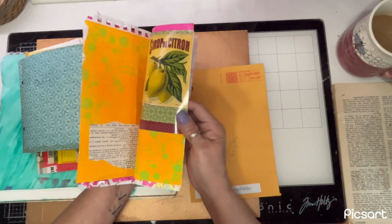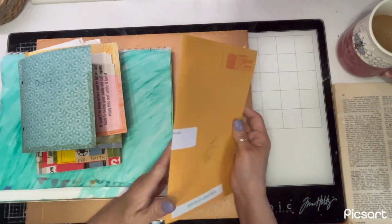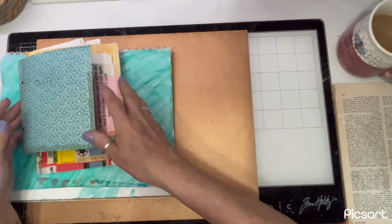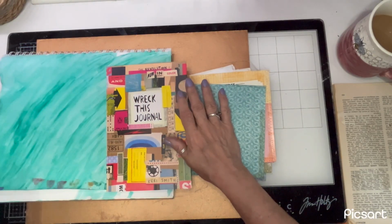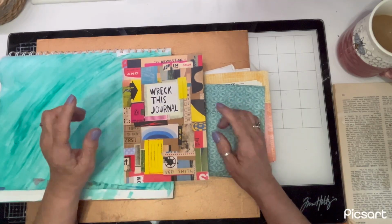This is that signature that we were working on, and this is the envelope that my daughter's marriage license came in. I do have that. That's not really what I wanted to work on today. Oh, and yesterday I was cleaning my bedroom in my little library. I have my little personal library over by my nightstand, and I found this.